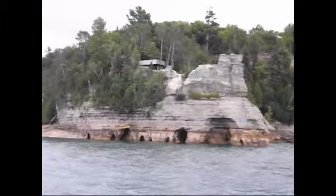You can see the large sea caves underneath Miner's Castle. Those are created by waves coming in over centuries.